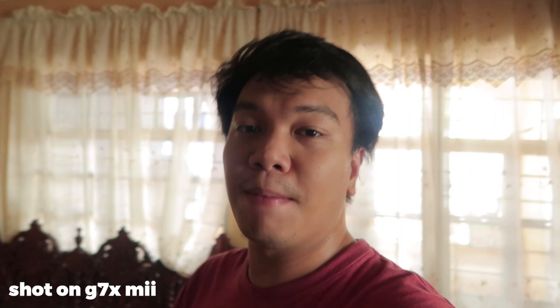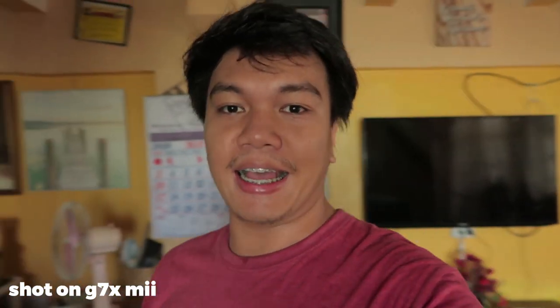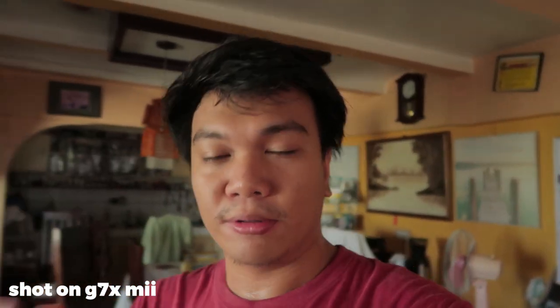Okay, this is an image stabilization test. So as you could see, naglalakad ako and gumagalaw ako. So kung titignan mo, diba, stable pa rin yung shot kahit gumagalaw ka, naglalakad ka. Kasi nga dahil yun sa image stabilization ng camera na to. It is a point and shoot camera, so sobrang handy. Let me compare its size to my phone.